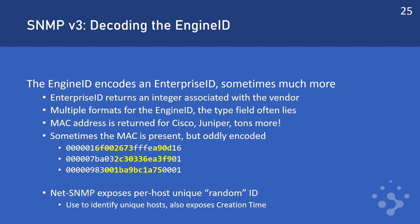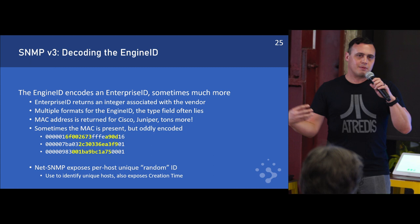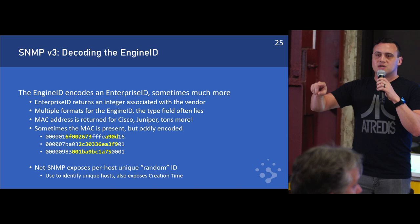But for devices that don't return the MAC address, there's another identifier that's really common. That's NetSNP, the open source NetSNP daemon. It has what's called a random ID in it. The cool thing about the random ID, which we'll talk about a little bit later, is that it gives you a unique identifier for that host. So if you're scanning a huge subnet and you collect all those random IDs from all your version 3 unauthenticated NetSNP daemons, you can figure out which ones are the same box and which are not, just by seeing which of those IDs line up.